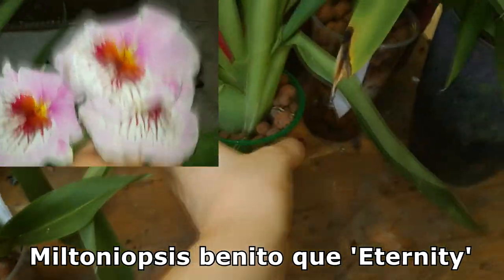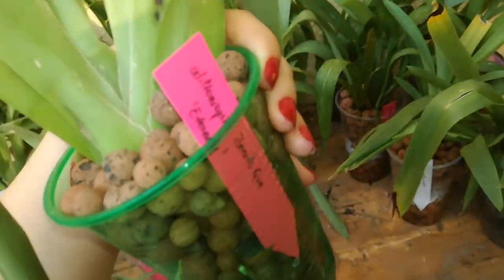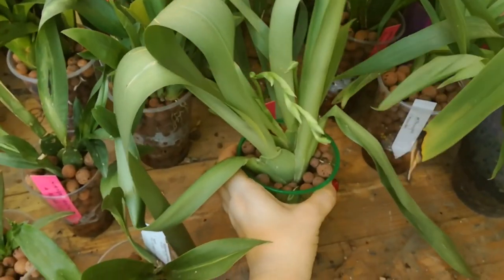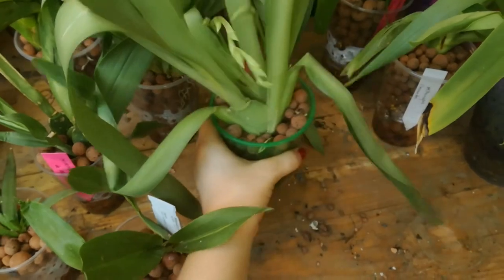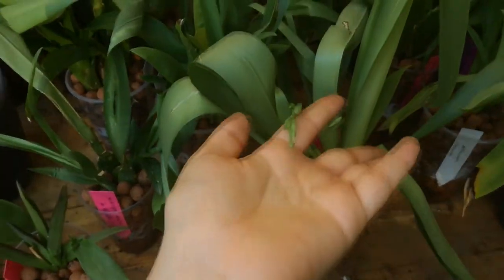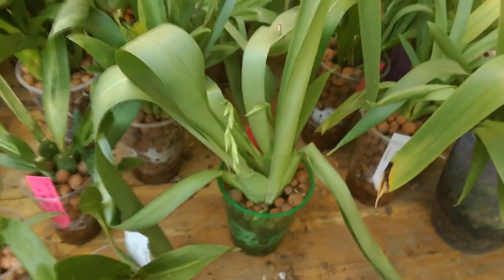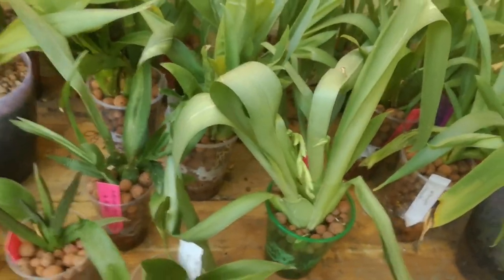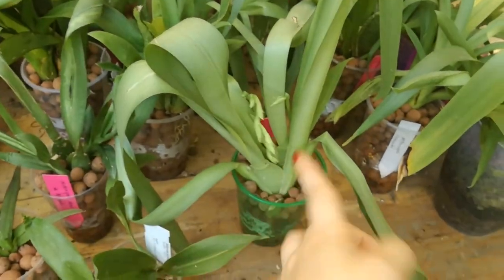Okay, here we have another Miltoniopsis which has two beautiful spikes. This is my Miltoniopsis Benito Q Eternity, and I am surprised how fast I managed to rebloom this orchid, because I purchased it a few months ago, maximum 3 months ago, I think, and we repotted this orchid together actually. She didn't have roots, she had a lot of snails, so yep, this is quite a fast recovery in semi-hydro.